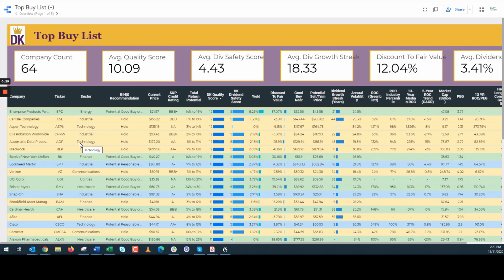I want to start by pointing out that Enterprise Products Partners is actually one of our top buy list companies, and this is our top buy list off the Dividend Kings. I want you to see how it compares. Now, it is in energy, but it's an energy storage as well as a pipeline company, so it's not really directly tied to oil prices like some companies are. It can actually make money in different kinds of energy environments. We have it ranked as a potential good buy. I'm going to rank it much higher than that personally.